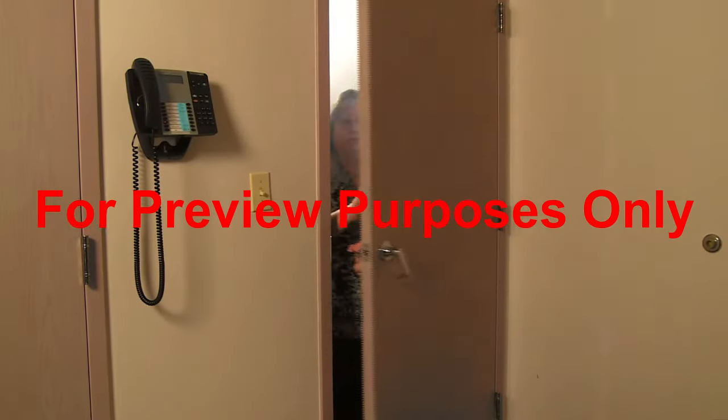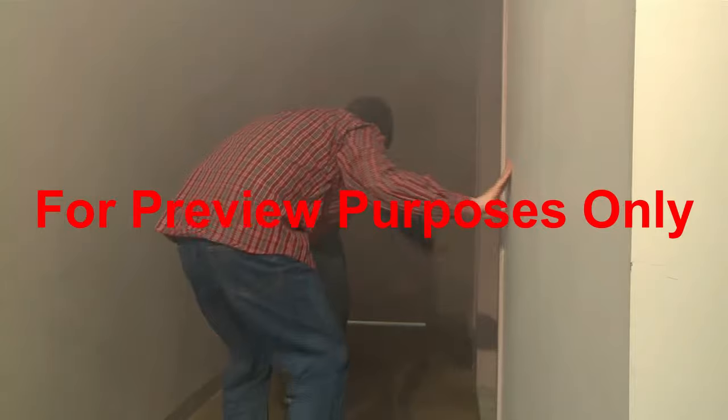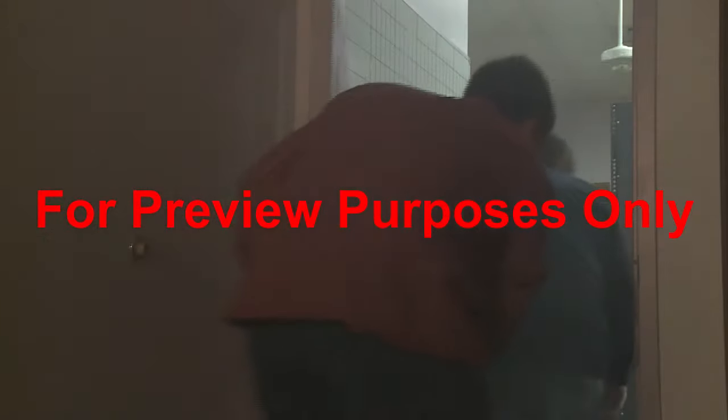Remember to close doors behind you to delay the spread of smoke and fire as well. If you have to go through smoke or flame, stay low. Since heat rises, this will keep you where the air is cleaner and cooler. Walk on your hands and knees if necessary.